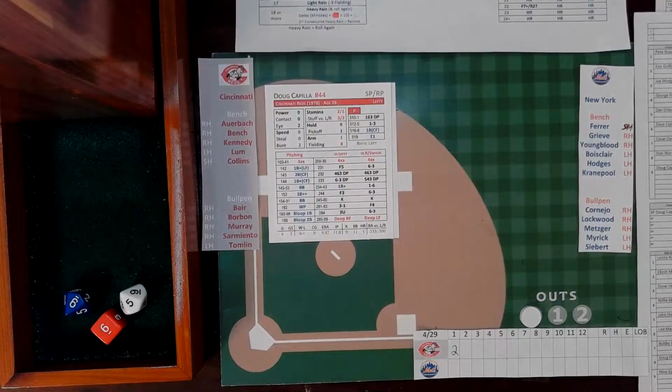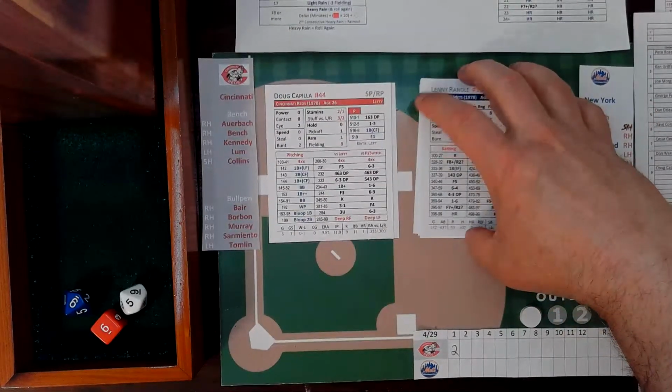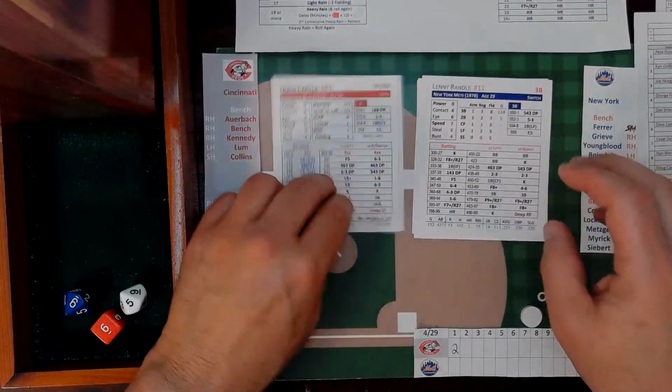So Lenny Randall will lead things off for the Mets. Lenny Randall, third baseman.